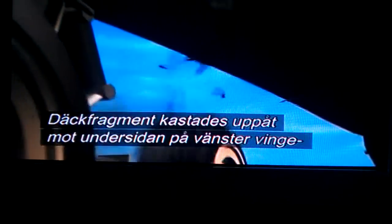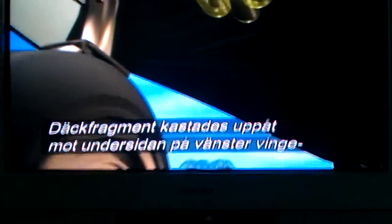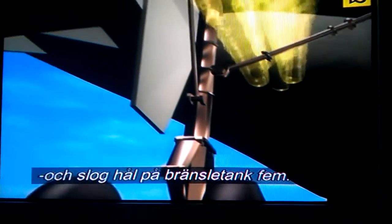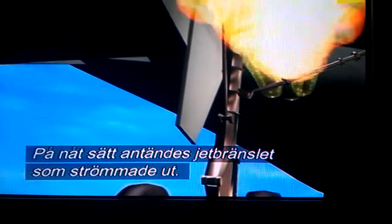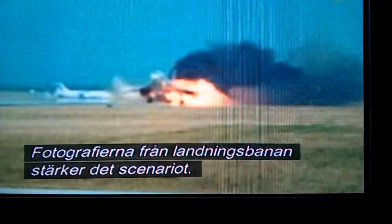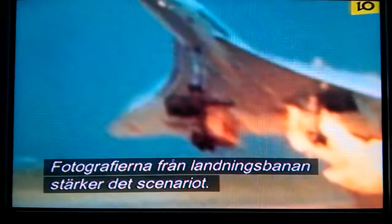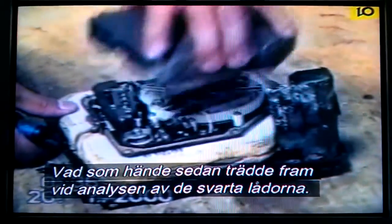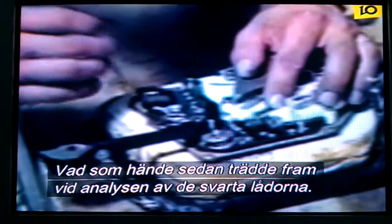Pieces of the tire shot upwards toward the underside of the left wing, puncturing fuel tank number 5. Somehow, the jet fuel that came pouring out ignited. The photos taken from the runway corroborated this scenario. What happened next began to emerge from analysis of the cockpit voice recorder and the flight data recorder.